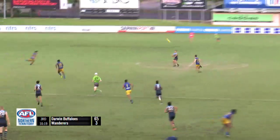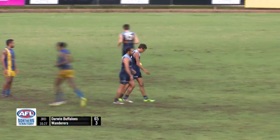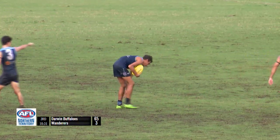Centering ball. That's a beautiful kick there from Moroney. Finds Aldridge. He gets dropped after getting rid of it. And guess who? Have a look at this. Sam Bono lining up for goal number 4. I said 10. He might not get 10 in these conditions.